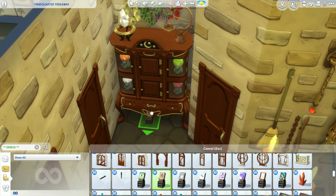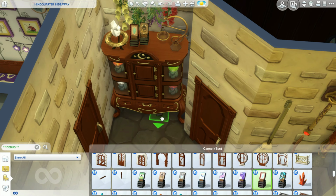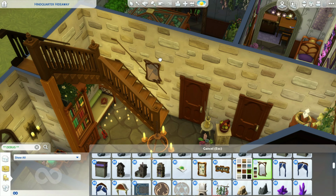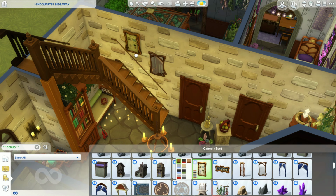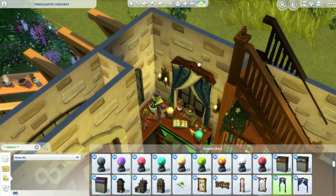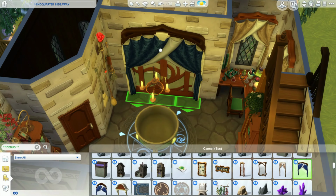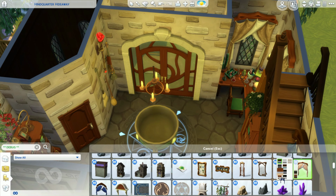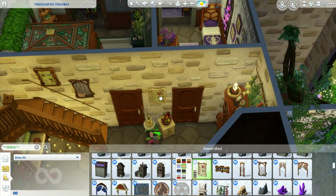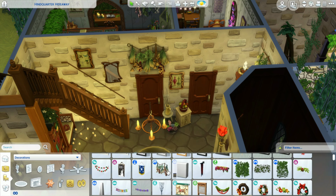Wouldn't you agree that all the items from the Paranormal Stuff pack would have been perfect for this house? But unfortunately, I don't have that pack yet. I was supposed to download it, but I had some problems, and I'm just going to have to wait till I get the pack. But I am so excited for it and for the Interior Designer pack.